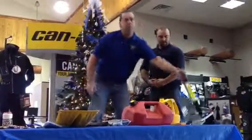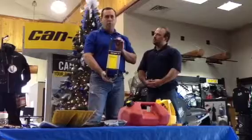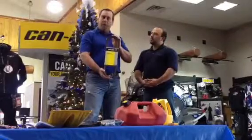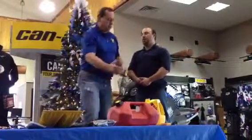One of the first items that is absolutely essential is a spare drive belt in your machine. Without this drive belt not functioning properly or broken, your machine does not operate and you're walking. Most of our new snowmobiles have provisions underneath the hoods to attach a spare belt. And how much are those, Steve? They run about $150, $160. Better than walking through the snow, isn't it?